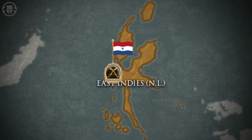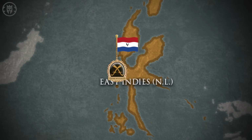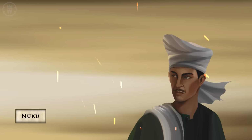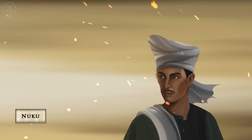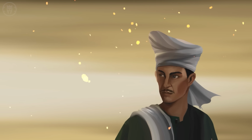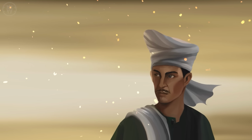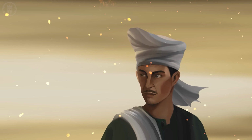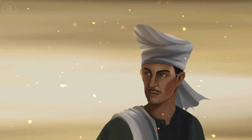In doing so, the Dutch triggered a massive rebellion led by an exiled son of the sultan, a man named Nuku. In modern Indonesia, Nuku is commemorated as a pahlawan nasional, a national hero, and it is easy to see why. He achieved many unlikely victories against the Hollanders, even managing to seize the throne of the Tidore Sultanate and restore its independence.